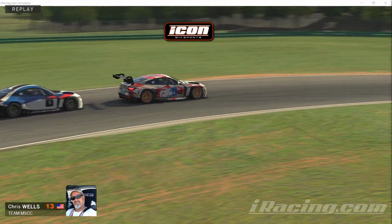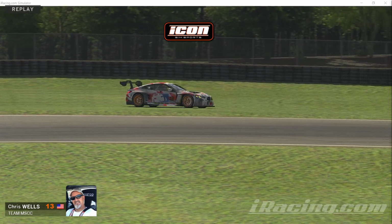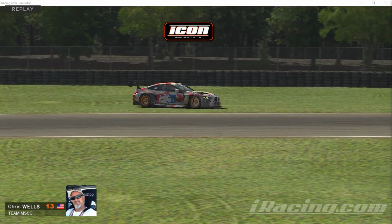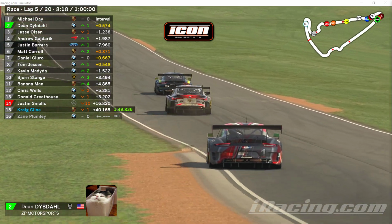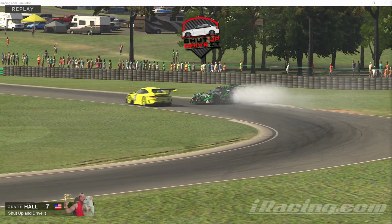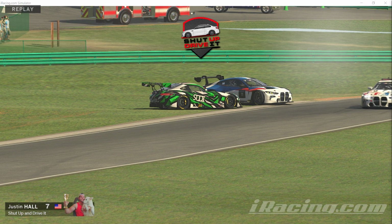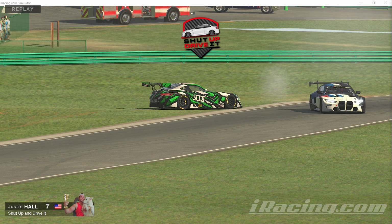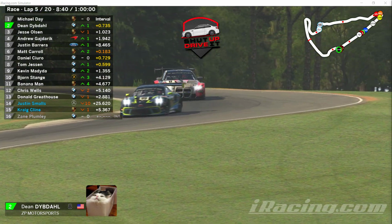Chris Wells got a tap there from Don. Unfortunately, a tap and go, and he moves to the back of the pack. Oh man, sorry for that, Chris. Hopefully he can get sorted. So Chris has been on this track and he absolutely loves it. And Justin Hall again, man, he is having a bad day. It was Michael Cabrera. There's a lot of action going through there. I'm not sure if him and Michael actually got together. But man, this is a tough track, no doubt. I mean, you can just see it on the screen how tough everything is.